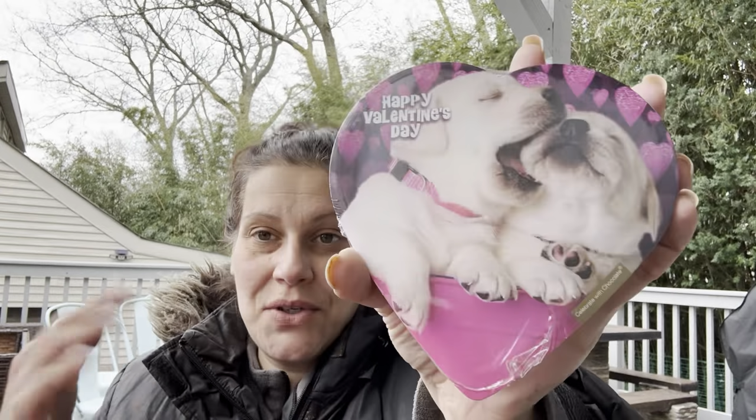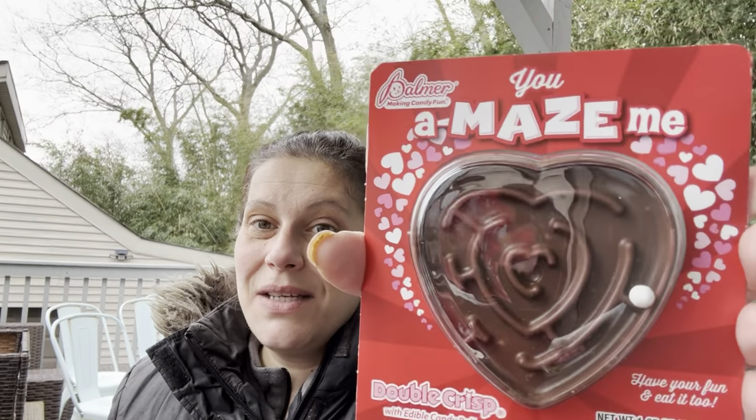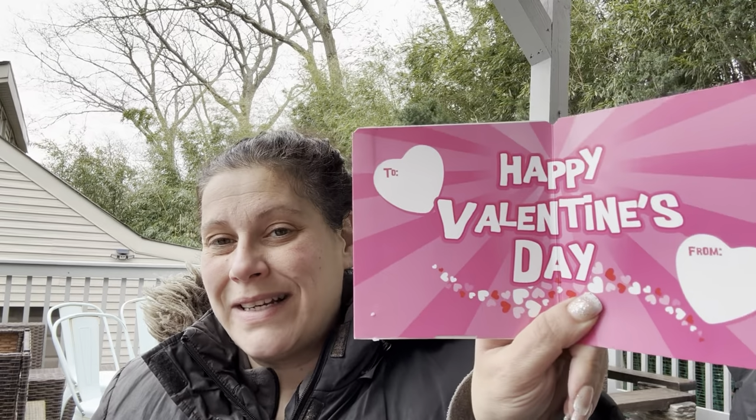But this is, again, just to add to little man's Valentine's Day present. In addition to that, I got one of these, You Amaze Me, this little chocolate maze with this little candy ball that you try to get around before you eat it. And then it's a card inside. So I think he'll love that.